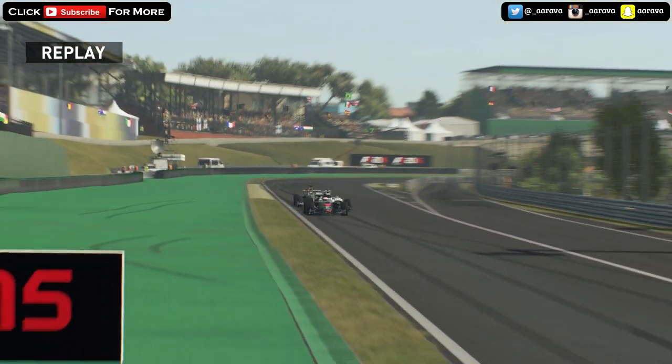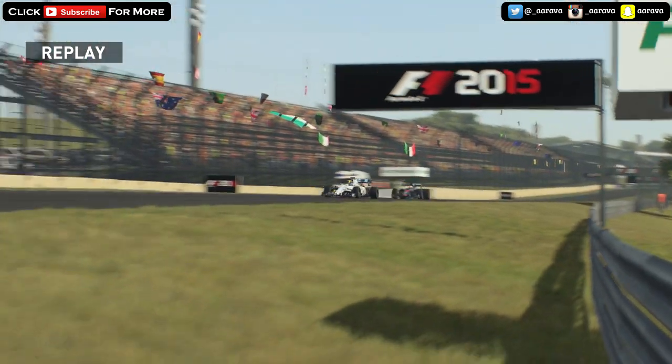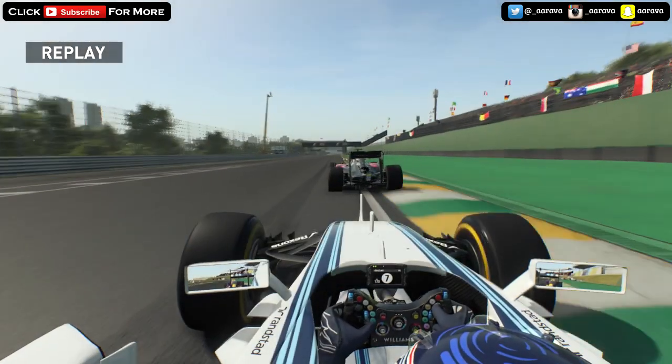Let's look at the replay here. That was a very, very close move. So Bottas moves to the left-hand side. He gets us on DRS. I switch back down the inside. We dive it down the inside. No contact made, actually. That was very, very close.